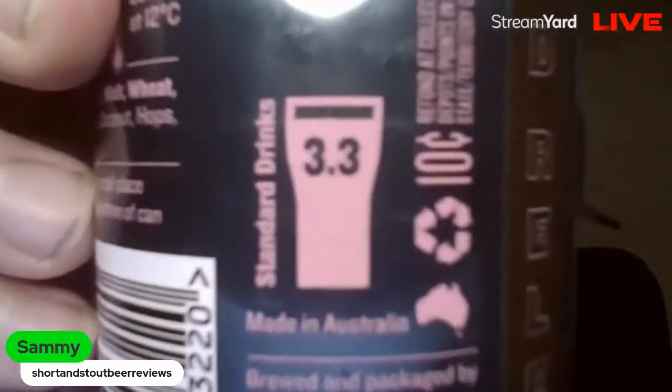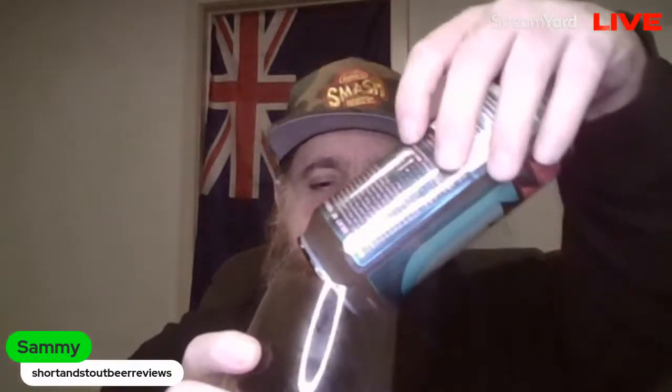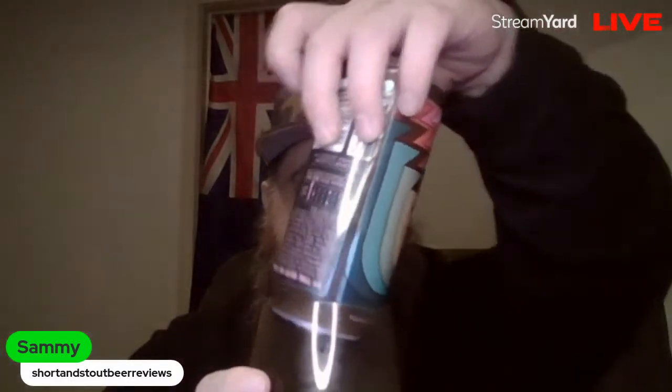3.3 standard drinks in this can. It's one thing I like with the Australian beer market, how we have the standard drinks of each alcoholic beverage you purchase. I may as well put a bit more in the glass. When it pours, it's probably more of a dark brown, but in the glass, it looks like it's jet black. That raspberry and coconut's very, very big and nice.